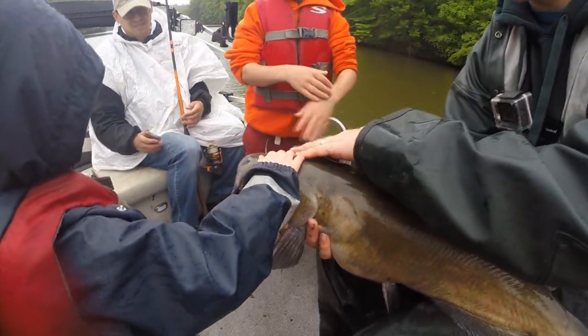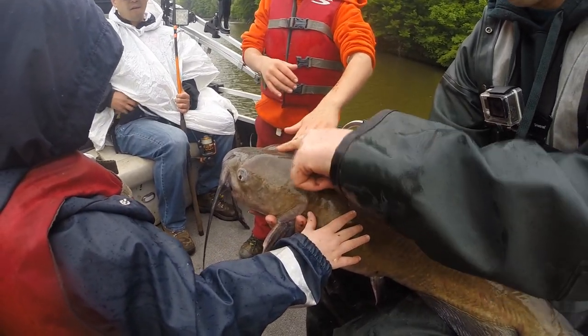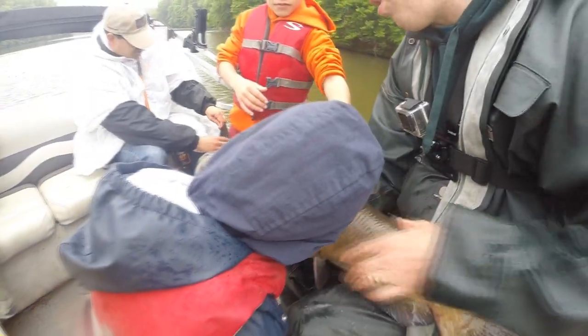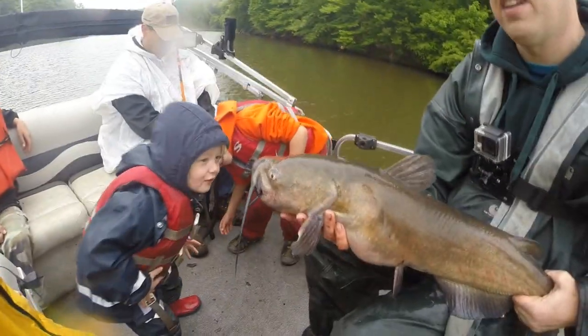When they get old, the older they get, the more meat they get like this, and the more you get the bump. So this is an old... Yeah, I can feel the muscle right there. And then you can look at his spines and see how dull they are. He's an old channel cat. This is a great old channel cat. Channel cat. It has no teeth.